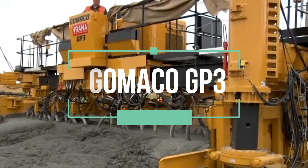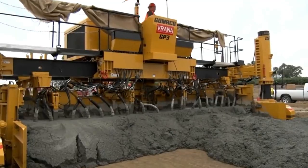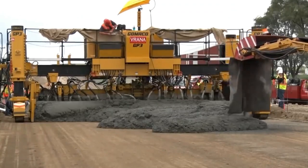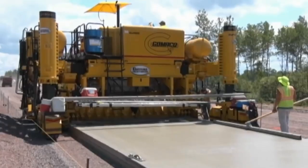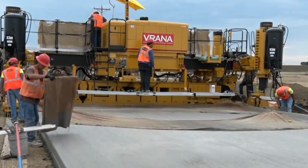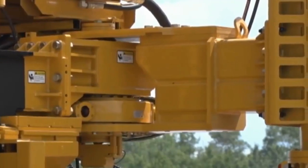GOMACO GP3. Creation of technology like this one would not have been possible without the 50 years of experience in the production of concrete pavers that the company GOMACO has. GP3 is one of the smartest road concrete paving machines in the world. Designed for paving width up to 9.14 meters. Easily and quickly adapts to work any width from this range.